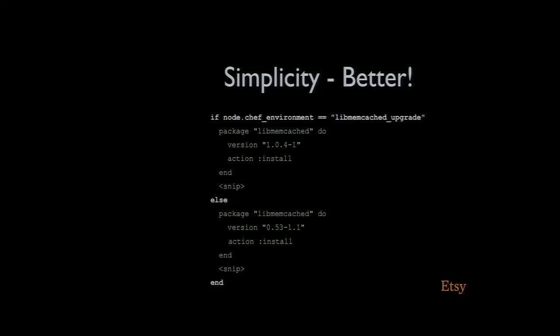So this is a little example of what I mean when I say simplicity. This is actually existent in our chef cookbooks at the moment. This is something I'm using to upgrade libmemcached across all of our web nodes. This code is essentially very simple. It's upgrading it on one group of nodes but not on another because we want to obviously do a gradual rollout. There are any number of ways we could do this. I would bet a fair amount of the people in this room could each suggest a different way we could do this. But I'm just using this as an example of doing it simply.